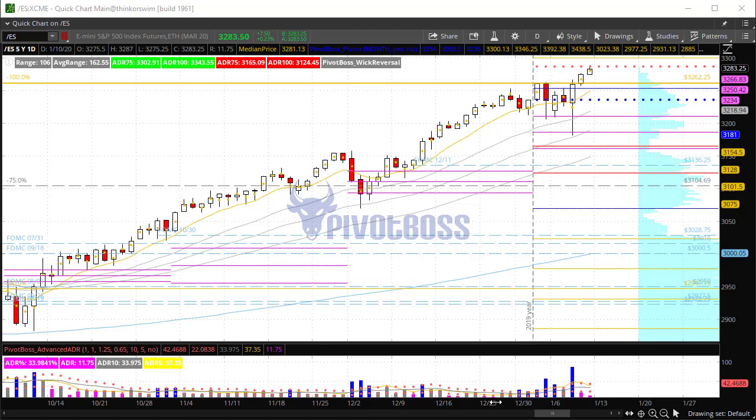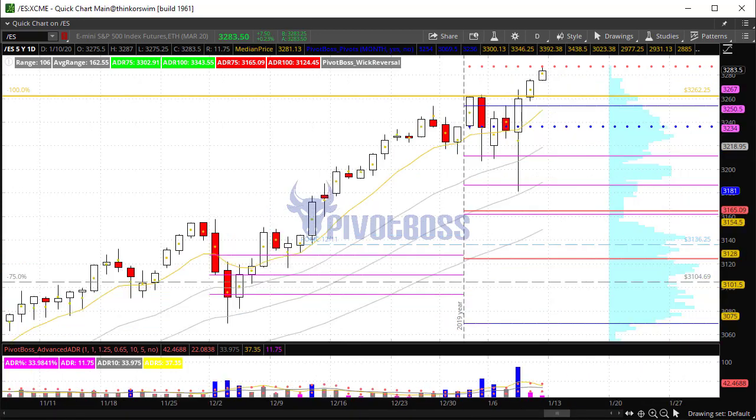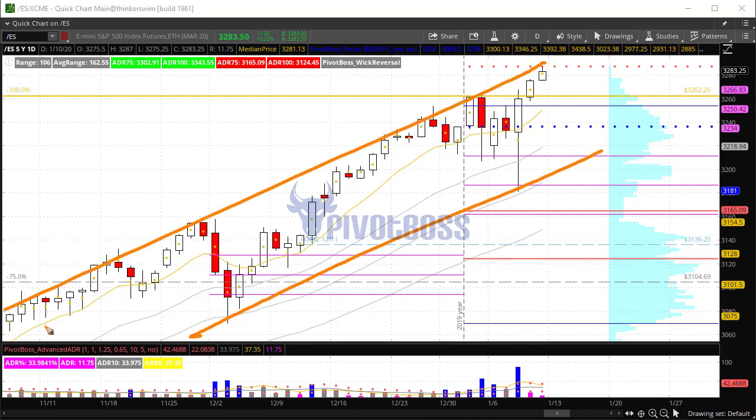Here's a look at the daily time frame of the ES. You'll notice here that price continues to trend higher at a very steep pace. Very clear pattern of strength within this uptrending channel here. We are at new highs and holding after a strong bottom here. This is a very strong low, a very huge day as we talked about before. So this pivot low is going to be very, very important.